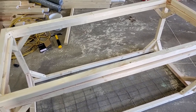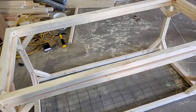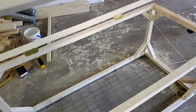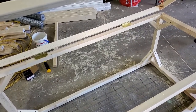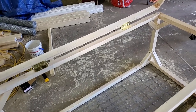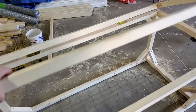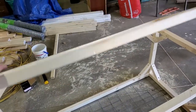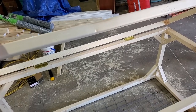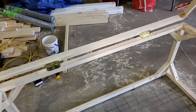And eventually I will probably add something to this door to prop it up for me, because I don't particularly want it to open up all the way and potentially mess up those hinges or the wood structure of the door. So I just don't want that. I don't want that to ruin it.